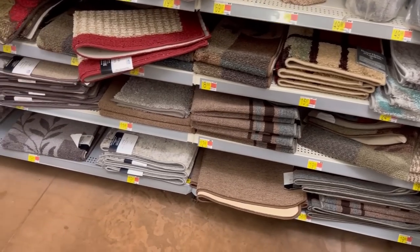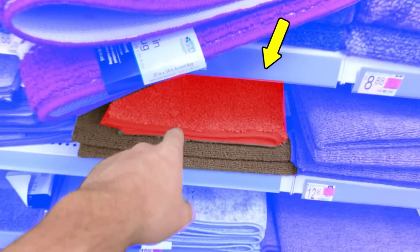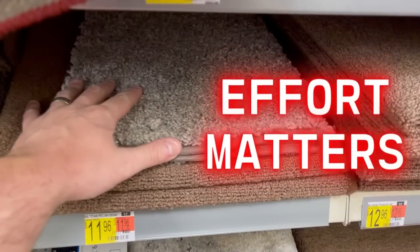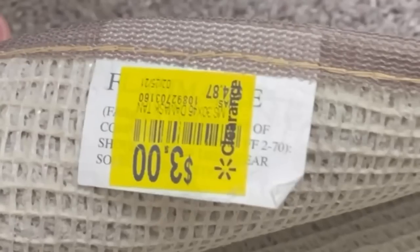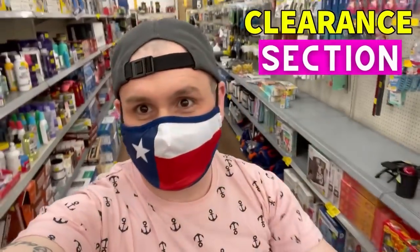So much like the clothing section, here in the rug section, you want to look for things that are unique. And this rug does not match the rest of the stack. So we're going to put a little bit of effort into this whole thing and lift it up and check it out. It's only $3. The clearance tag was hidden. Effort always matters when you're searching for clearance.